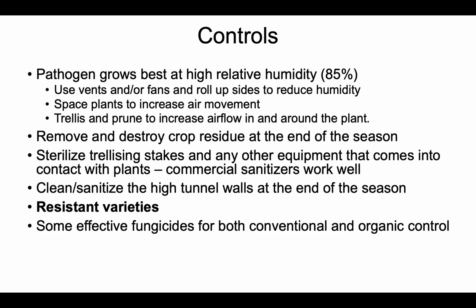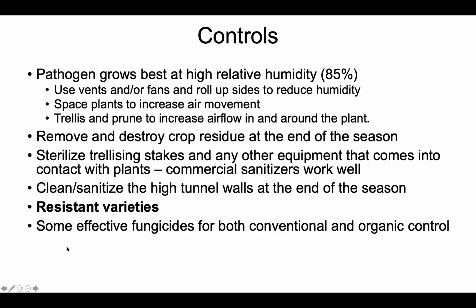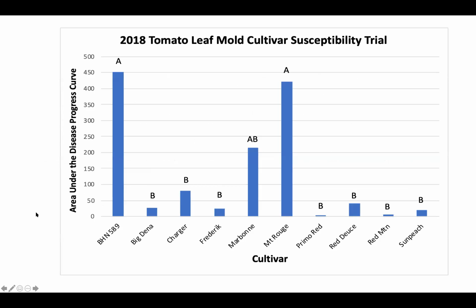There are some resistant varieties. I can show you some results of a trial. And there are some effective fungicides for both conventional and organic control. I'll talk about some organic ones.